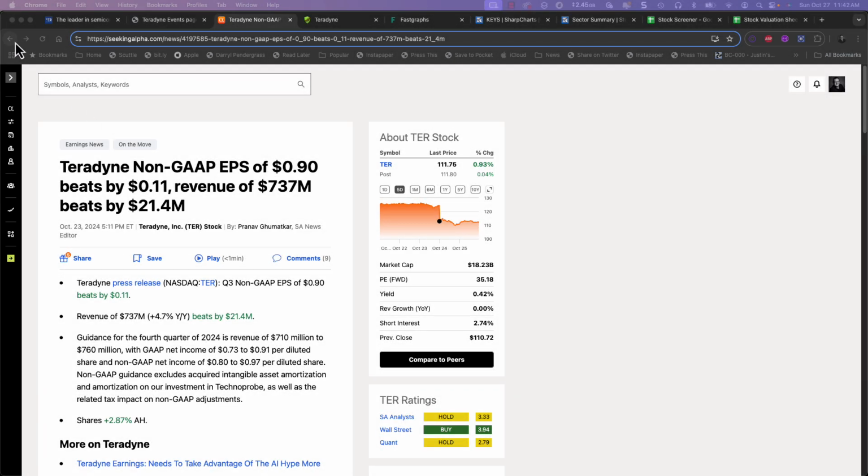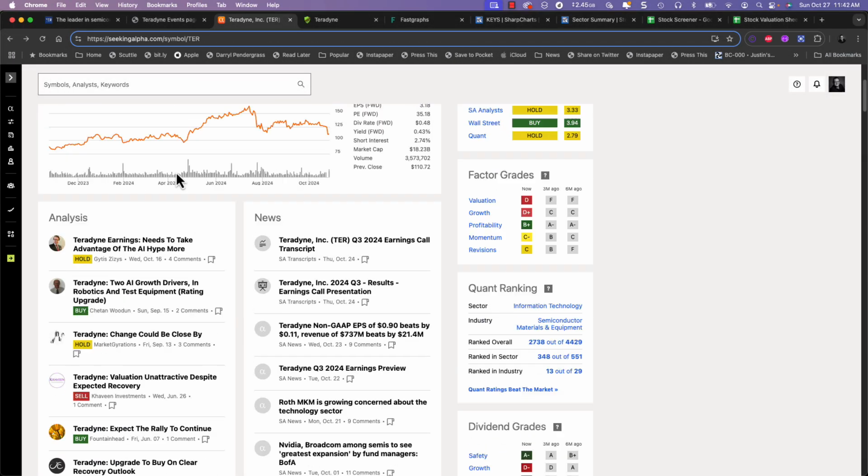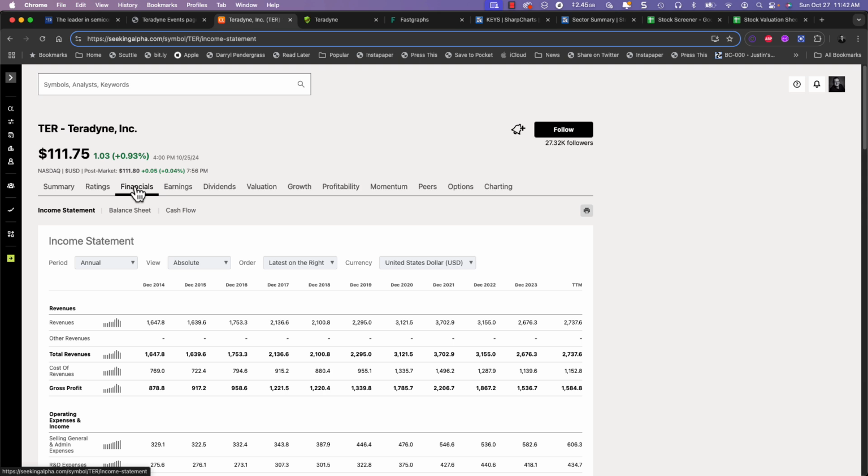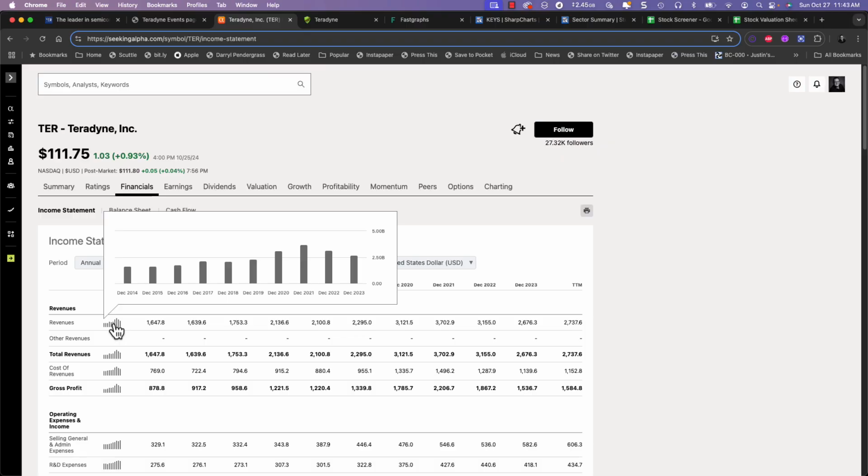Turning to the Teradyne financials, we'll take a quick look at the income statement. We can see that the revenues between 2014 and 2021 were generally rising, but over the last couple of years we've seen a trail off in the revenues due to some weaknesses in some of their businesses.